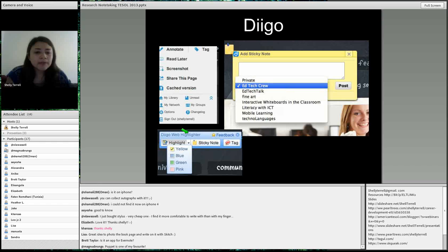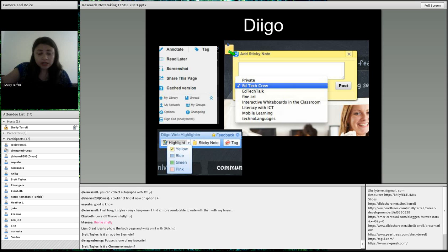So what that means is that this is what my bookmarklet is like. I just click a little D sign. This little D is on the top of my screen, on the right side of my screen on my Chrome. And then it comes up with all these options. I can tag something. I can read it later. I can take a screenshot of the page. I can annotate it. So that means I can highlight text on any blog or website or anything. It's a Chrome extension.